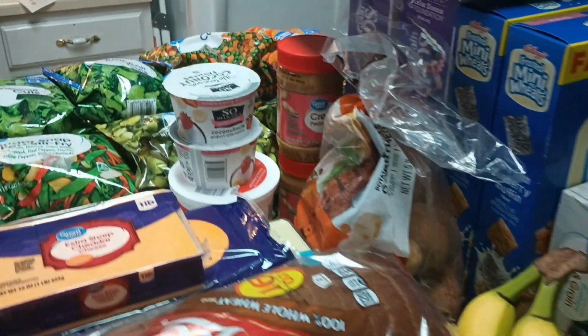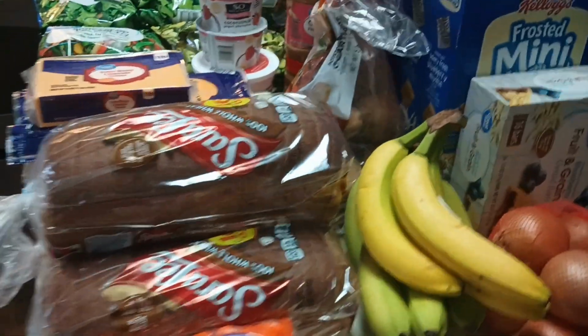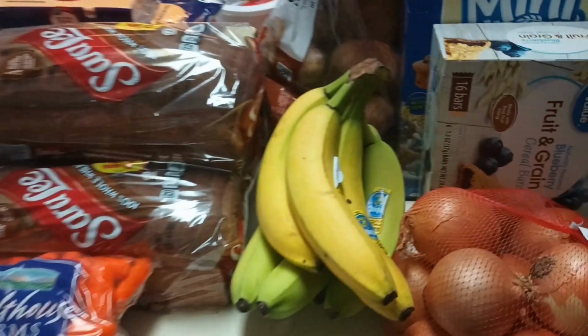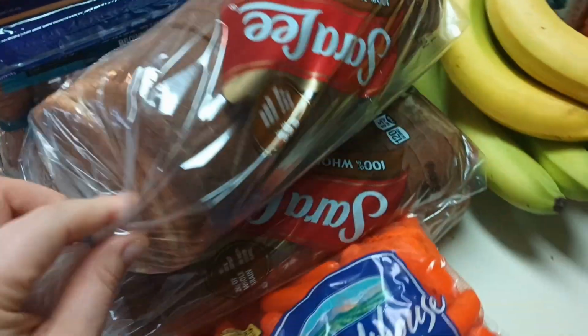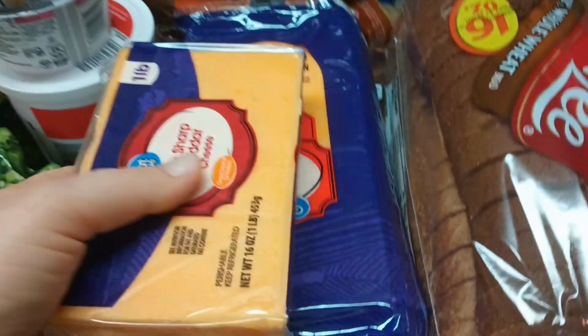So it's the next day. We ended up not going to Walmart yesterday because we took the boys to see Santa, but we're back with Walmart. So we got a bag of onions, some bananas, carrots, whole wheat bread, 3 loaves of that. And remember, we do freeze them. That's why I got so many.